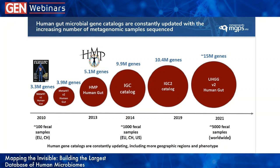This started in 2010 with the MetaHIT project, which was a pioneer project that created the first human microbial gene catalog of the human intestinal microbiota, using 100 fecal samples from Europe and China. Then, with time, new fecal samples were published and made available for the community, and the database and reference catalog were updated accordingly. So new American samples were sequenced and made available.